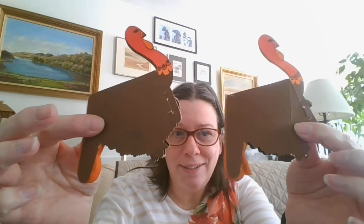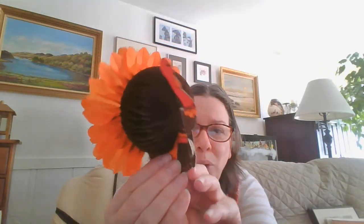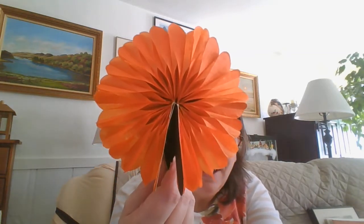And then lastly, and yes, this is my last item, so I'll go through these. I have two of these Hallmark turkeys, and both of them are in excellent condition. And wait till you see the honeycomb on this guy. Look at this. You get the body and this huge tail. Isn't that amazing?